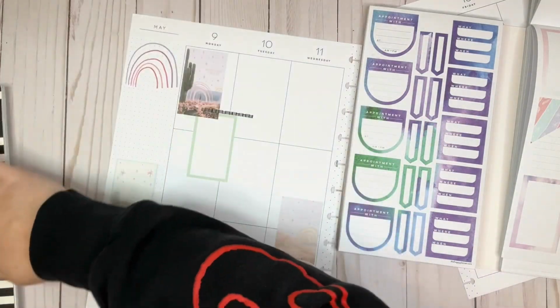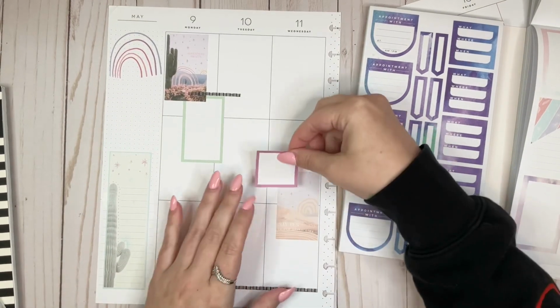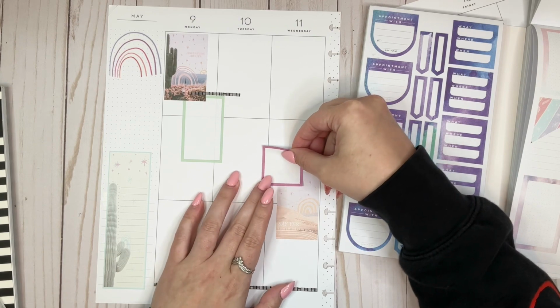I have too many things on my desk that is too small for this adventure, but it's fine. We're gonna make it work. It's gonna be all right.